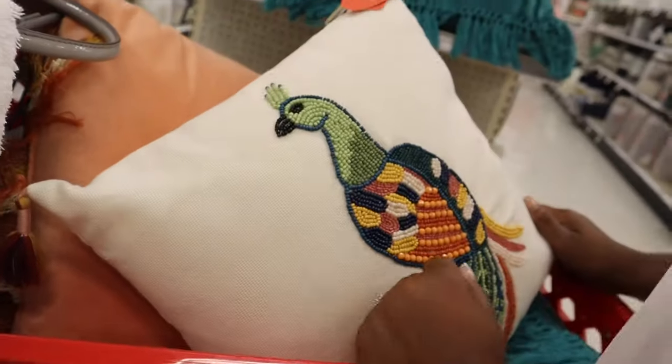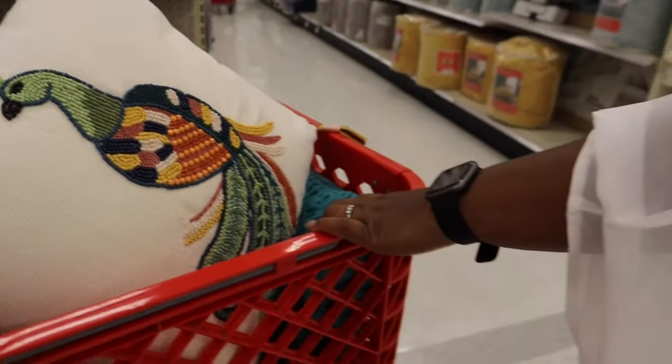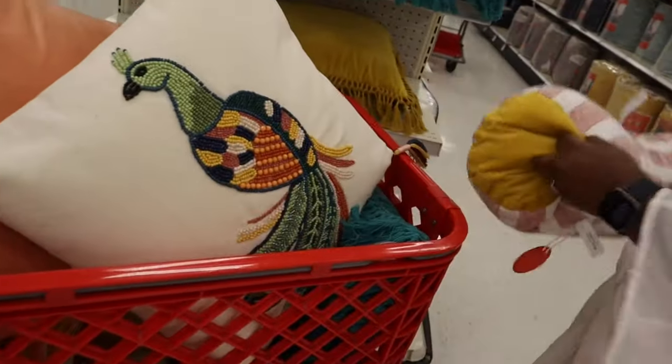That one still ties together. Yeah, it does. I do like that little hole. I mean, I like it all. Yeah, I like the colors. Mm-hmm. And mind you, like I said, I want my bedding to be white. You want it to be white? Yeah.